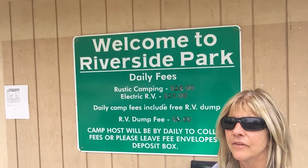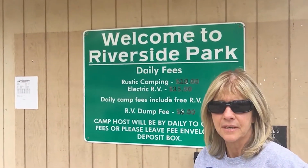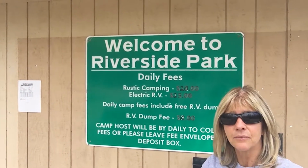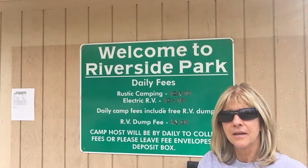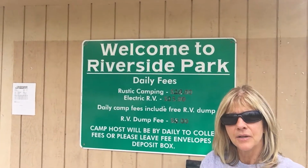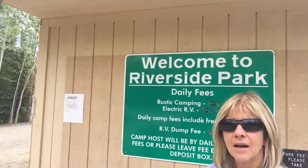Riverside RV Park in Anderson, Alaska. We just left Fairbanks and we're on our way to Denali, and we just kind of found this place. We're about 90 miles from Denali, and this is really amazing.